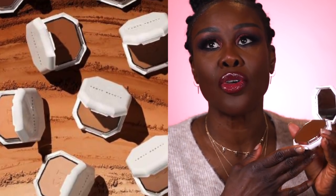This is what I am going to travel with when we get to fly again and I have to be somewhere fabulous. I don't have to think about my base. I love this. I love her packaging. I love the thought process of this. This works. This is a 12 out of 10.